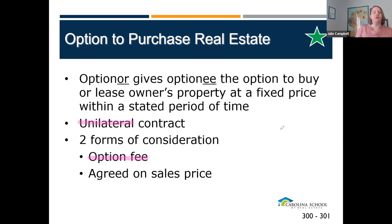In an option, there are two forms of consideration: the sales price that we agreed on when we entered into the option, and then the option fee that is paid directly to the seller. If the buyer decides to buy, then it's credited back to them at closing. If they don't, then the seller keeps it. Kind of sounds like due diligence a little bit, doesn't it?